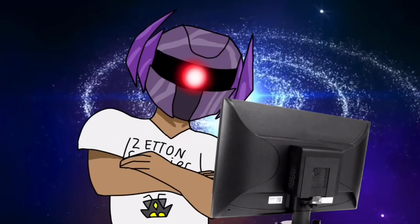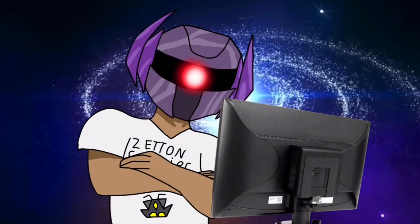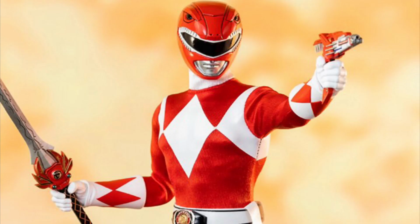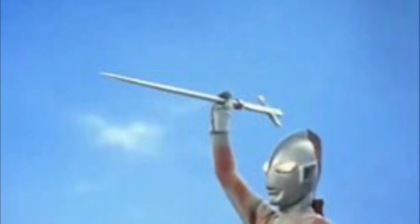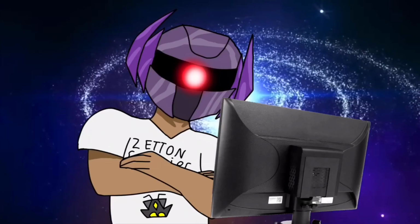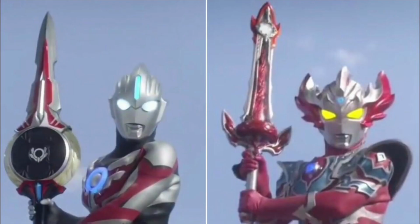I mean, yes, there are some seasons where they do some type of energy punch or energy karate chops, but Power Rangers use weapons. They use handheld guns, handheld spheres, and swords. I mean, Ultraman does use swords. Ultraman Jack uses a spear and a shield, but nowadays Ultraman doesn't use that many handheld weapons, compared to before.